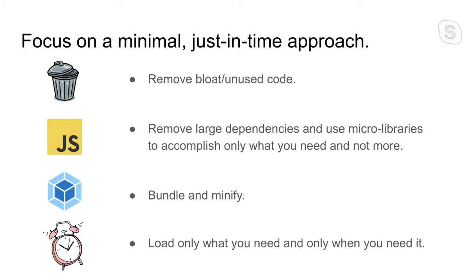And then you can load only what you need and only when you need it. For example, try not to load every script in the header. Try to only load the things that you need on pages. Don't load extra things. And then load asynchronously where possible.